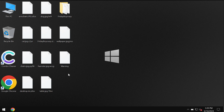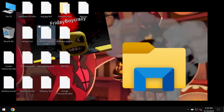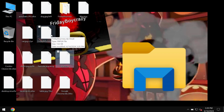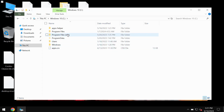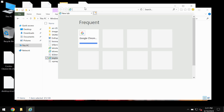The ransomware called FridayBoycrazy encrypts files and appends a random 4-symbol extension to the file names. It also reveals this ransom note titled as warning, and also it changes the desktop background. The ransomware tells the victims that they need to pay a special ransom for file restoration, but I urge you not to pay the ransom and not to waste your money. I recommend you to remove this ransomware urgently with the help of reliable antivirus.